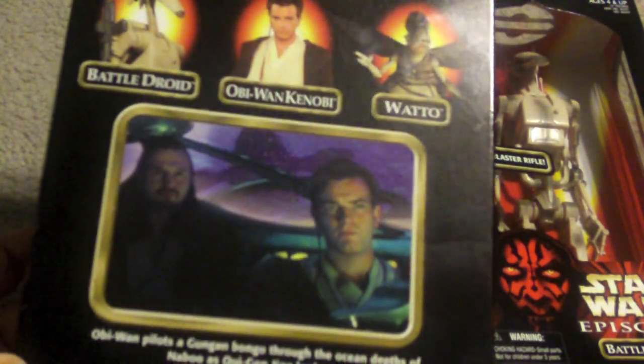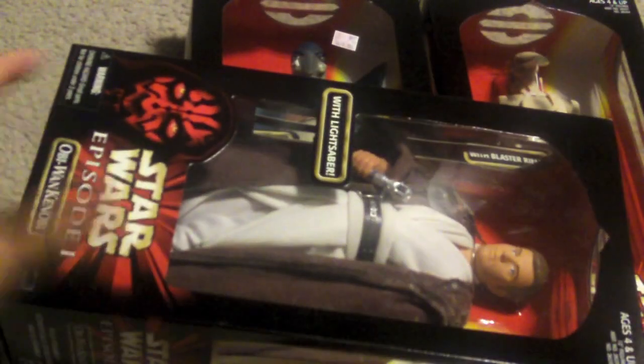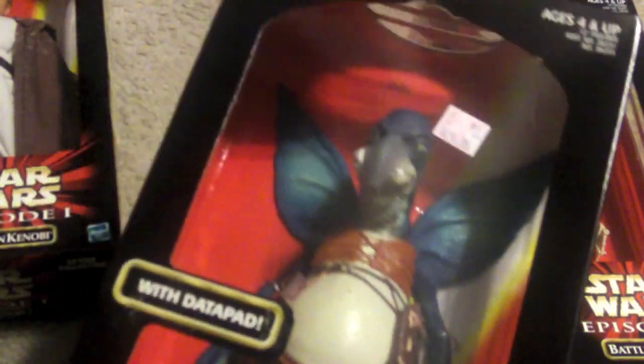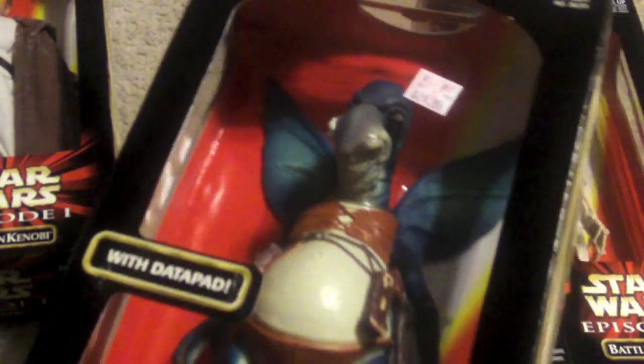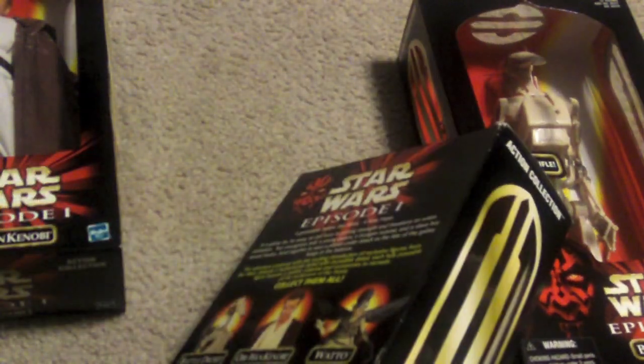On the back, you got pictures of Qui-Gon and Obi-Wan Kenobi. I was really excited when these figures first came out, and they're still really detailed looking figures overall. You got Watto. He's not very posable, unfortunately. He doesn't come with anything except for a data pad. This one I got at Kmart for $25, which is expensive. Paid a little bit too much back in the day because they were originally retailing for $20.